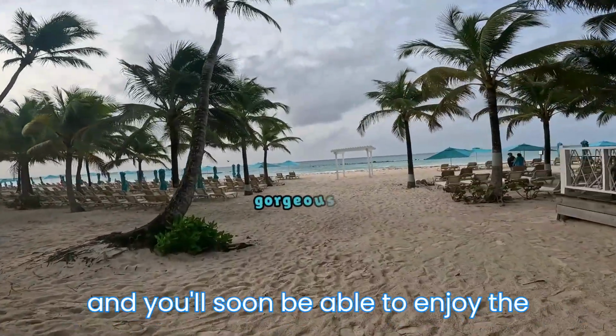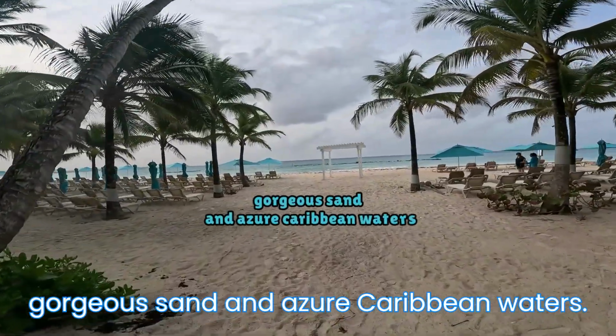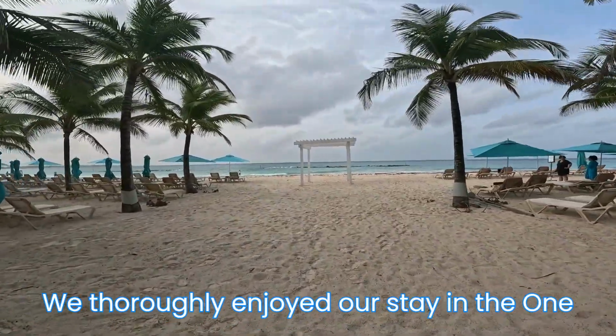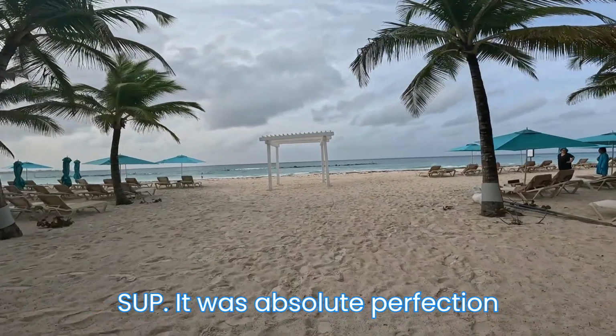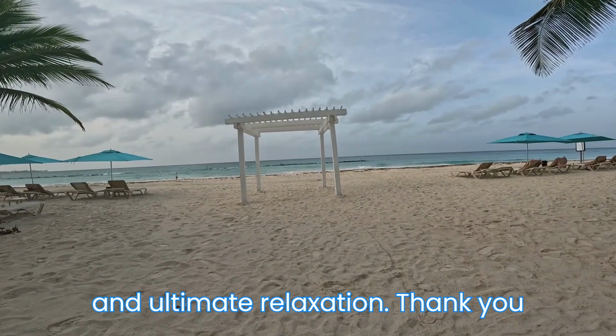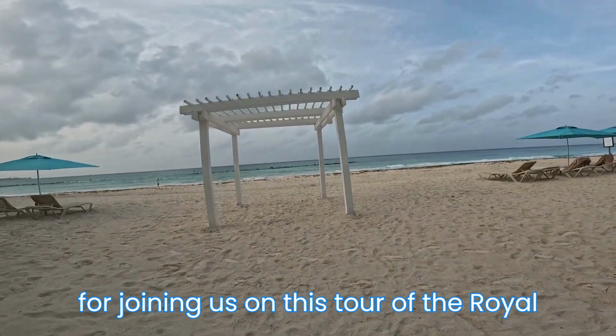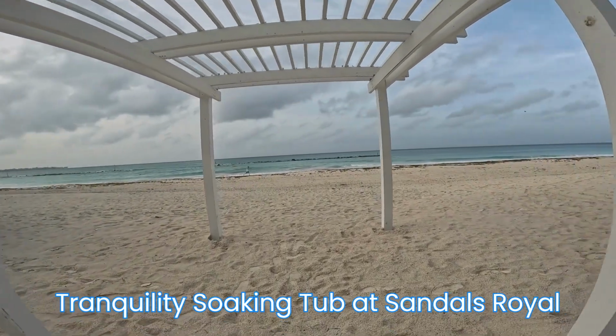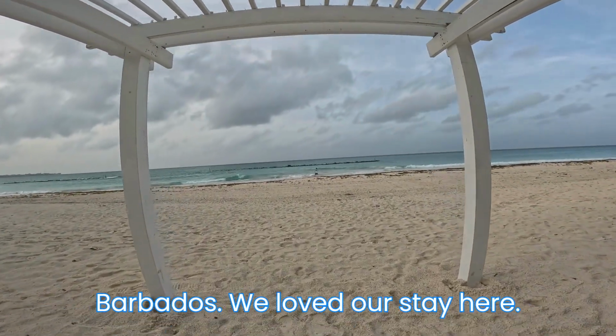And you soon will be able to enjoy the gorgeous sand and azure Caribbean waters. We thoroughly enjoyed our stay in the 1SUP. It was absolute perfection and ultimate relaxation. Thank you for joining us on this tour of the Royal Seaside Crystal Lagoon Swim-Up 1-bedroom Butler Suite with patio tranquility soaking tub at Sandals Royal Barbados.